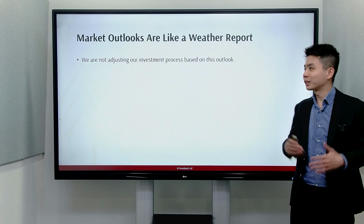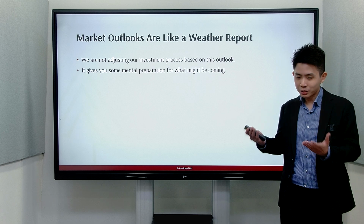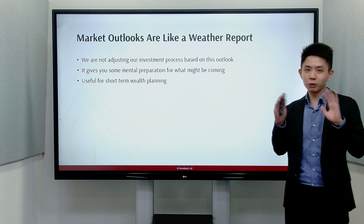So market outlooks are like weather reports, right? We don't change our plans according to the weather that much. Likewise, we don't actually change our investment philosophy according to how the market moves. We use market updates as a way to have some mental preparation on what's going to happen in the short term, because it's useful for short-term planning.